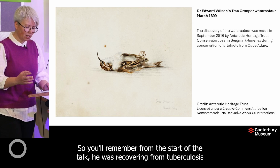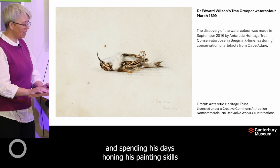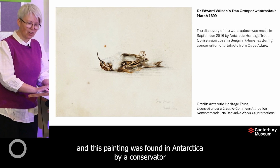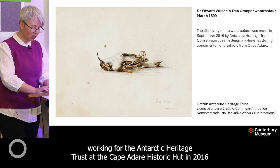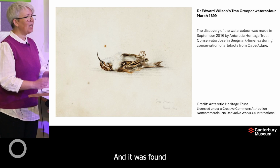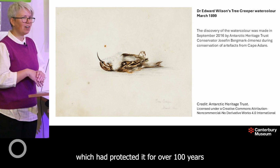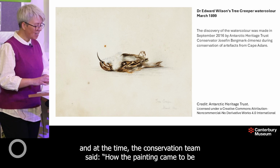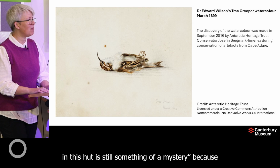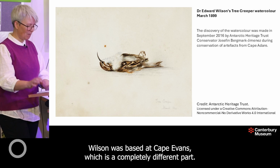So you'll remember from the start of the talk, he was recovering from tuberculosis and spending his days honing his painting skills. And this painting was found in Antarctica by a conservator working for the Antarctic Heritage Trust at the Cape Adele Historic Hut in 2016. It was found nestled amongst other papers which had protected it for over 100 years. And at the time, the conservation team said how the painting came to be in this hut is still something of a mystery, because Wilson was based at Cape Evans, which is a completely different part.